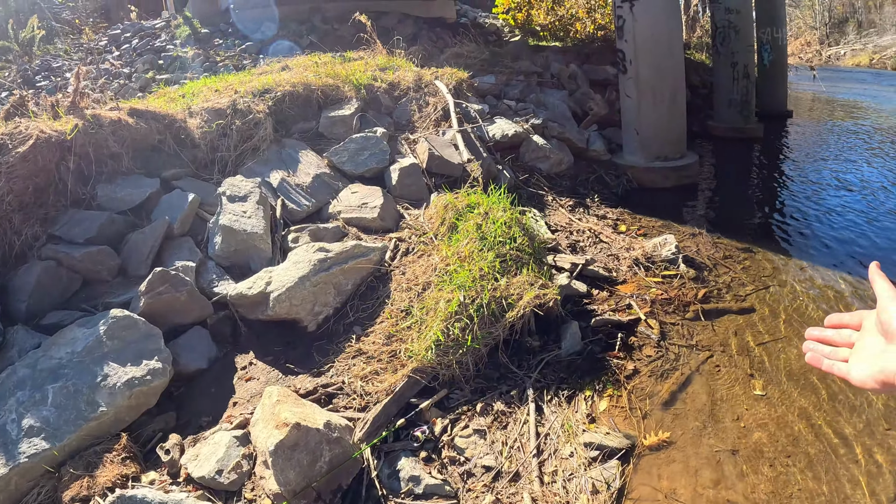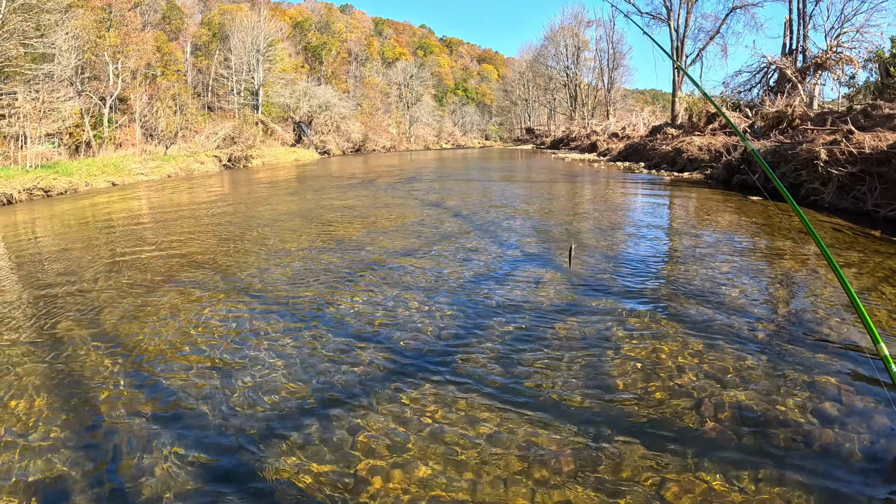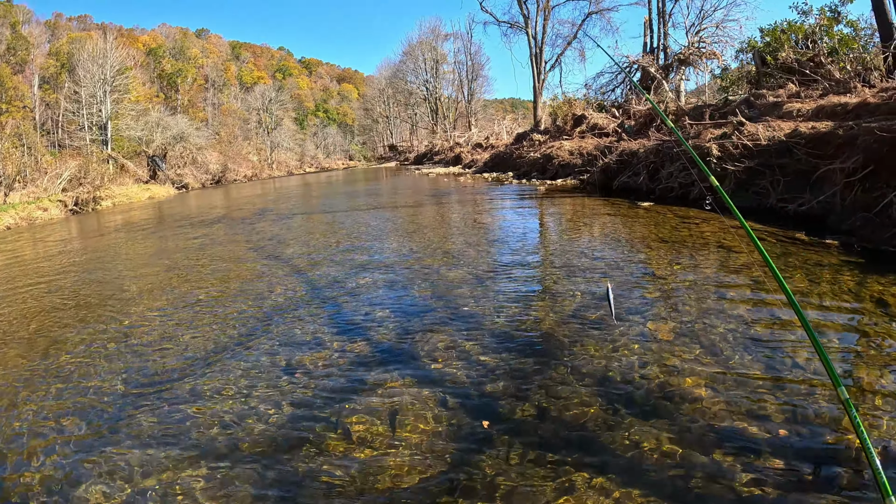Yo, let's keep fishing the jerkbait, man. This is sick, dude. It's been so long for me, y'all. I can't tell you how much I needed this. Let's keep going. Coming up on an area where it looks like it just got flooded pretty hard. Most of these trees are laid down right here.